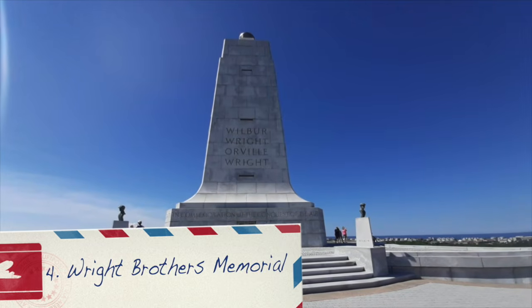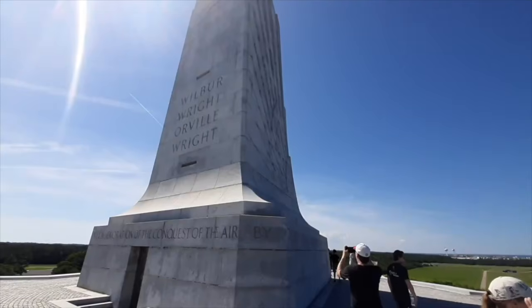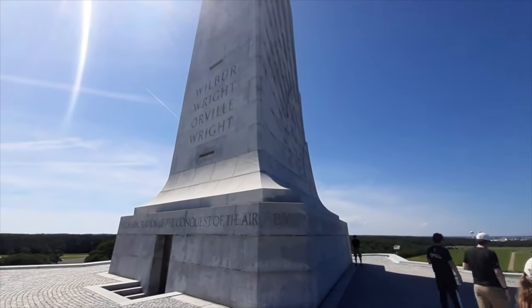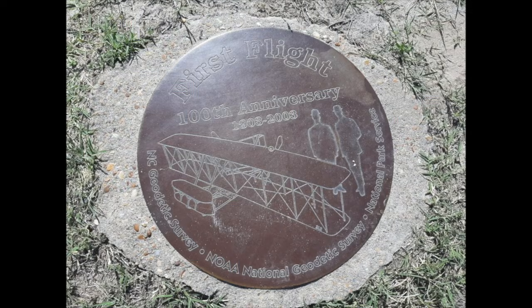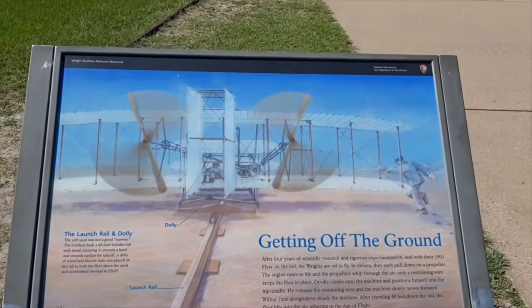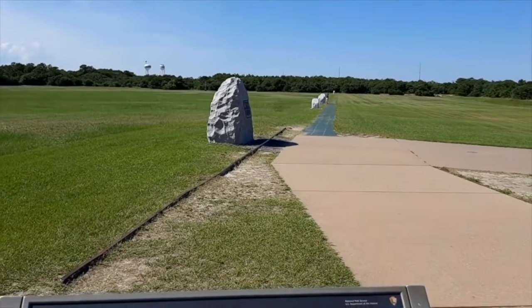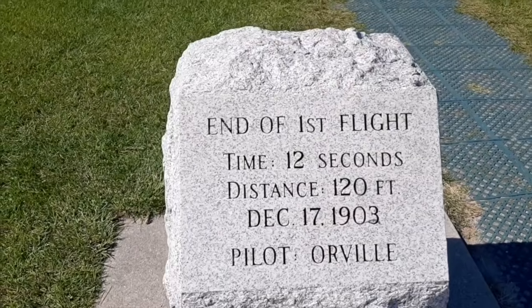Number 4 is the Wright Brothers Memorial. This national park site is located in Kill Devil Hills, North Carolina. It honors Wilbur and Orville Wright, who after 4 years of experimenting, achieved the first successful manned airplane flights in December 1903. Guests will find a visitor center with a replica of their plane and various hands-on exhibits.